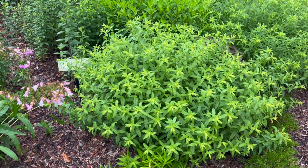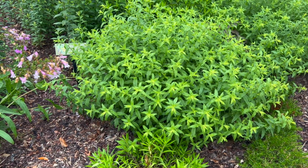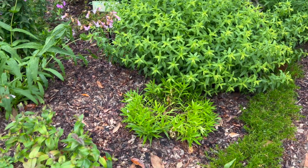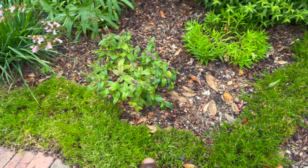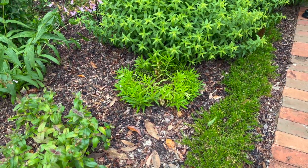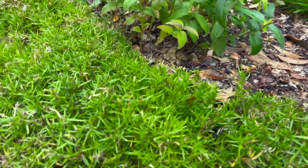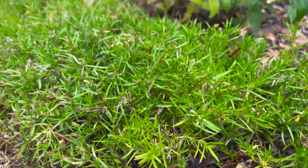Pretty rambunctiously, so yeah, it needs to be divided occasionally. Okay. Good. But that phlox, the Chelsea chop is a good thing to do for a lot of your plants. Nice hedge of phlox. This is creeping phlox, moss phlox. Yeah, Phlox subulata. Subulata.